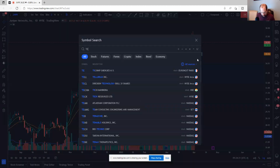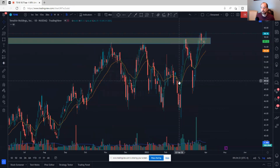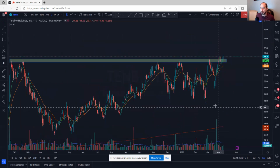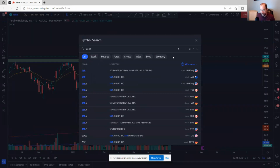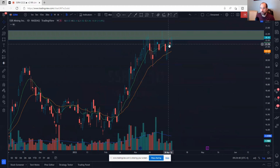All right, Tenable, TMB. Again, a nice little, still consolidating 2, 4, 5. It was up on the week, and maybe it's the start of a new uptrend. We'll take it. SSRM 1, 2, 3, 4, 5. Nice little up on the week. Again, you had to endure a shakeout, but it was up on the week.